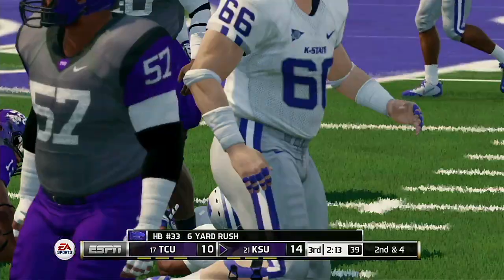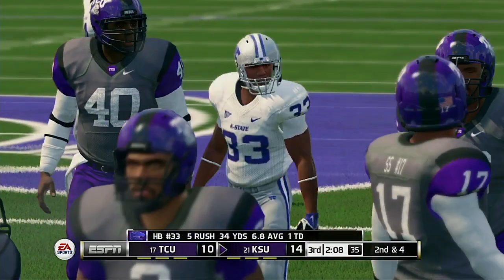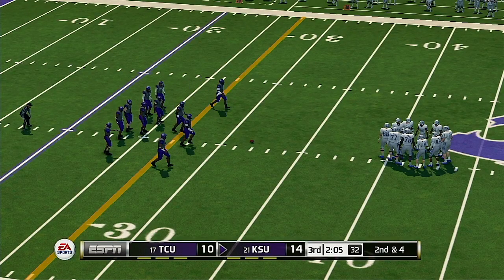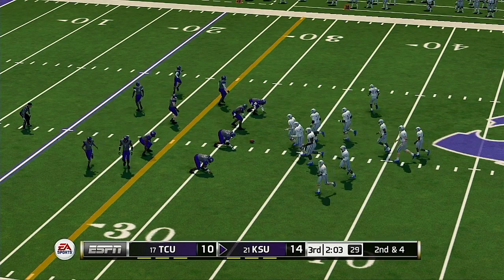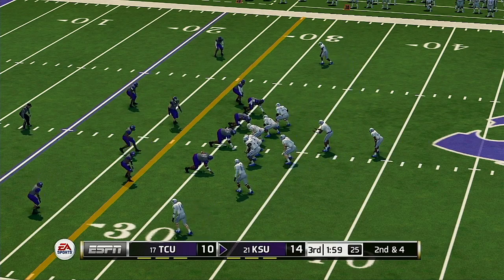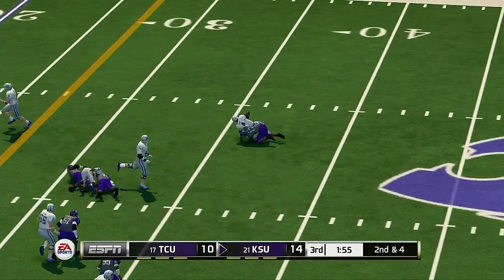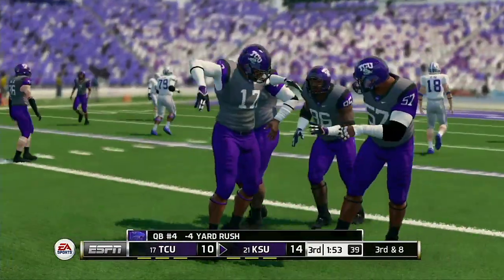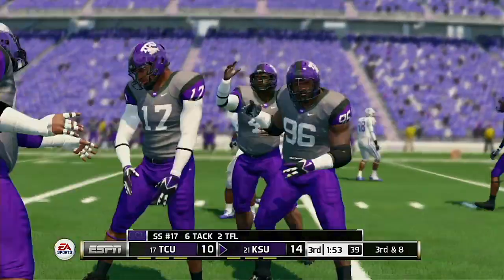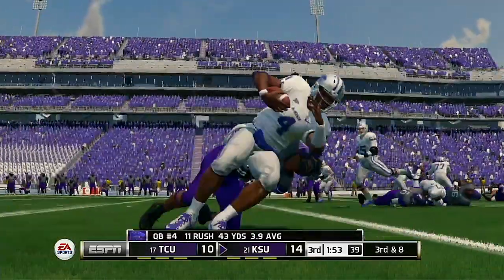Takes it up the middle for a nice run. That'll make it second and four. Knock him down for a loss. He had nowhere to go on that option play. Boy, you're right. He's lucky he held onto the football there. Third and eight.